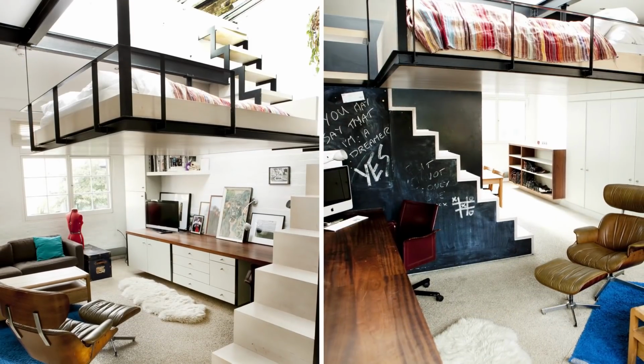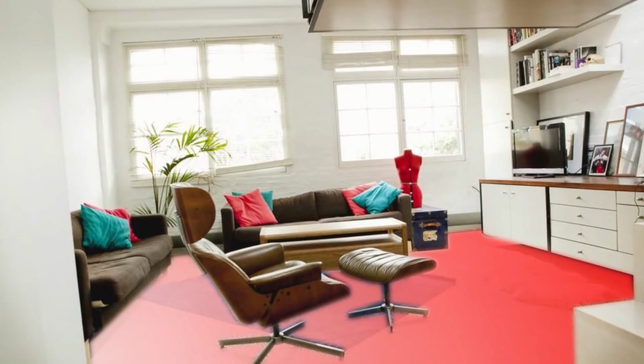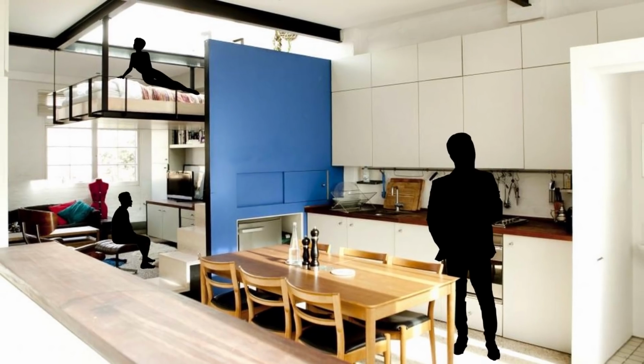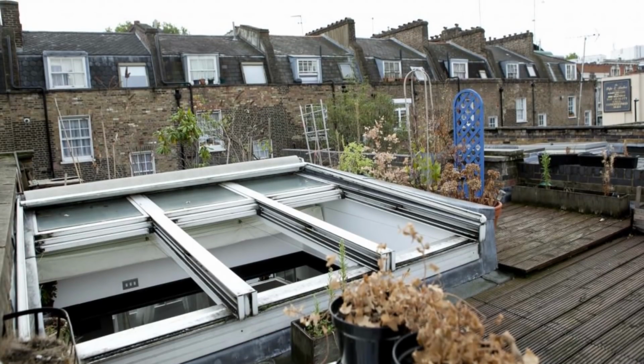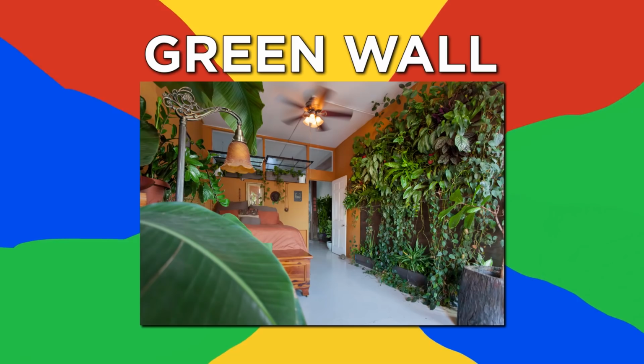This flat in London has fixed a frame to the ceiling in order to suspend the bed, giving the occupants way more floor space. What should be a studio flat now has enough room to cater to multiple people, not to mention an accessible rooftop garden by way of the stairs to bed. Now that's smart living.